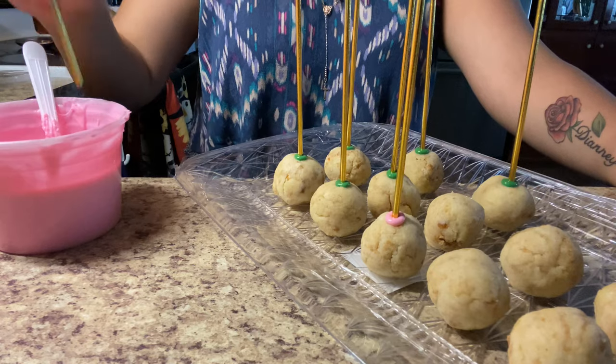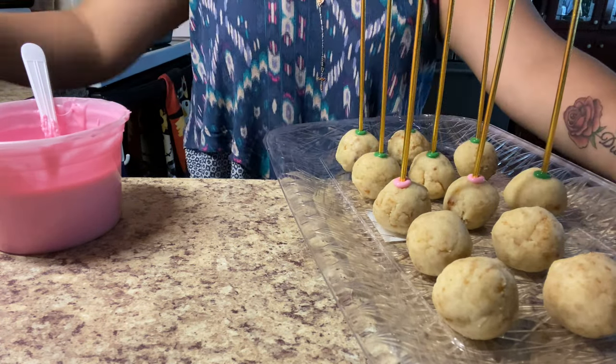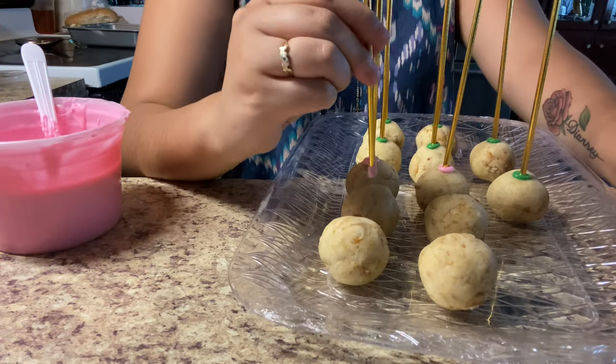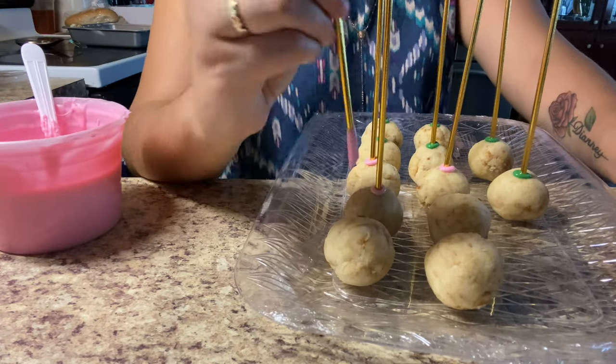Adding the little palitos is so easy, just like I showed you how to make the marshmallow ones. And since I did the green ones, I'm now going to do it with the pink ones. But it's literally the same process, guys. Same with the dipping. Y'all will see that it's the same exact thing.